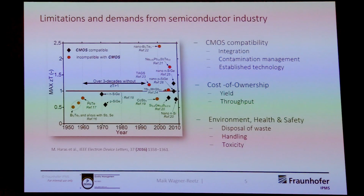And I take this slide here to start with limitations and demands from the semiconductor industry. And I have chosen the thermoelectric materials, because this is the second field of work where I'm working in. I work also in thermoelectric infrared sensors. And what is plotted here is the thermoelectric figure of merit. Probably many of you have heard of it. It's a kind of performance indicator for a thermoelectric material. And that is plotted over the years. And then you have several materials. It increased. And at the moment, you have bismuth being a very effective material for thermoelectric applications.